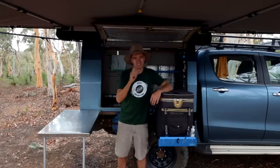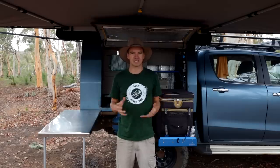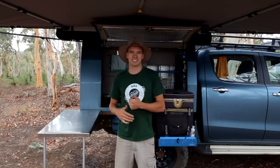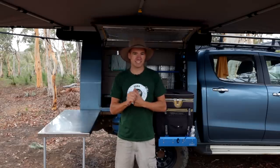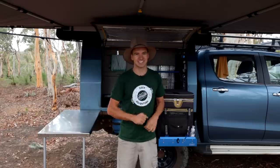Obviously I've only had it for one day, so I can't really tell you guys all the pros and cons. So today I'm just gonna give you guys my initial impressions, some really cool features that this awning has that other awnings don't, and also some cons as well. So let's get stuck into it.